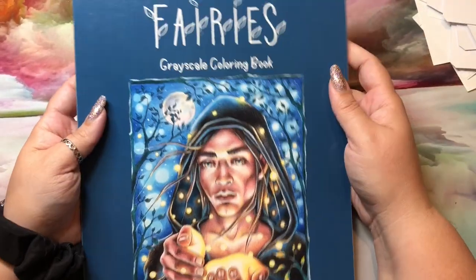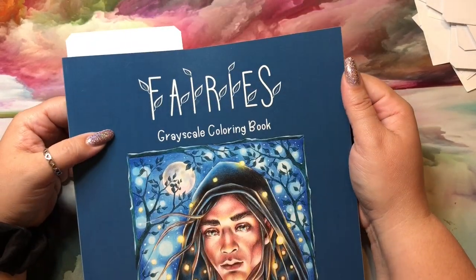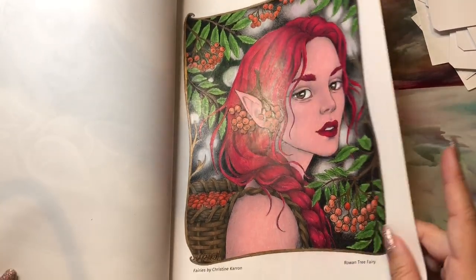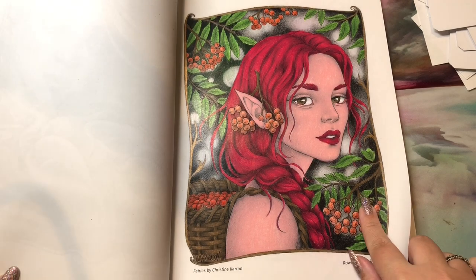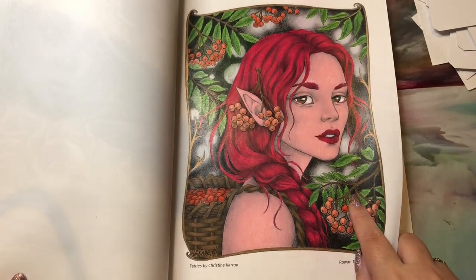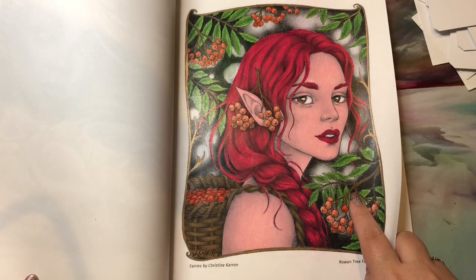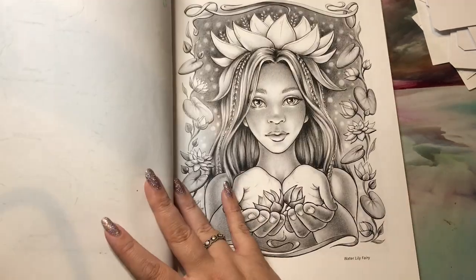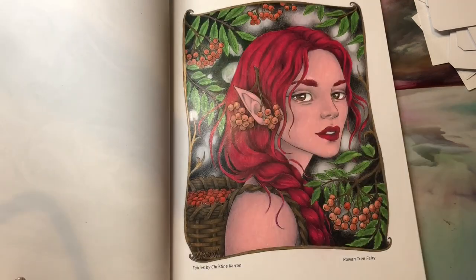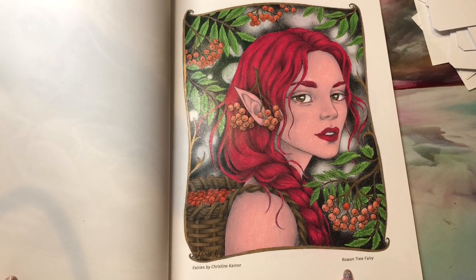I have Fairies Grayscale by Christine Karen. I have one done in here. I don't really know how to attack this book because it is very dark grayscale and it is on slick paper. So I just used colored pencils and burnished really hard. But it looks cool, but I don't really understand. They're just so beautiful, so I don't know what to do with them. This is the Rowan Tree Fairy.